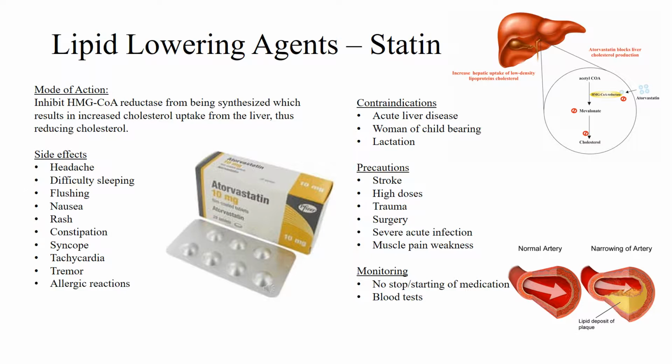The most common side effects include headache, difficulty sleeping, flushing, nausea, rash, constipation, peripheral ischemia, syncope, tachycardia, traumatic reactions, back pain, hot flashes, insomnia, abnormal vision, and dry mouth. This drug is contraindicated in anyone who has acute liver disease, women of childbearing potential that are not using effective contraception, and lactating people. Precautions should be taken in people who have just had a stroke, high doses, trauma, surgery, severe acute infection, muscle pain, weakness, and severe coronary artery disease.